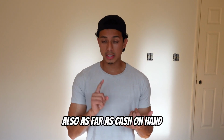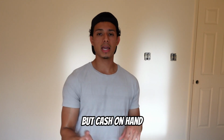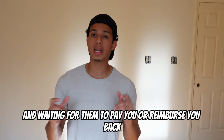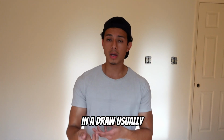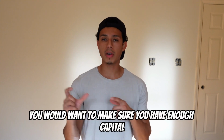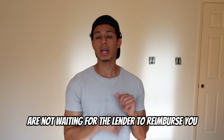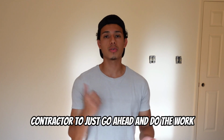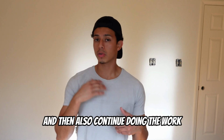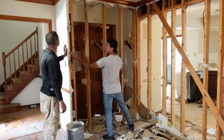Also, as far as cash on hand, not necessarily just the rehab, since you're taking out a loan on this and waiting for them to reimburse you in a draw, you would want to make sure you have enough capital or cash so that you are not waiting for the lender to reimburse you. So you can pay the contractor to go ahead and do the work, and continue doing the work, so there's no delay due to capital.